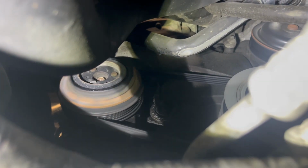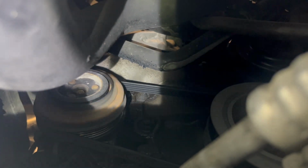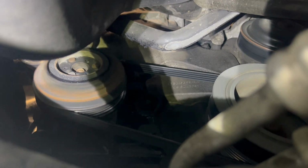Sorry for a crappy video, but it looks like my AC clutch is what's not working on my AC. That's pretty bad, and as you can see on the hose there, all the internal electrical stuff flew out after it overheated. So maybe if I just replace the clutch, we're good to go there.